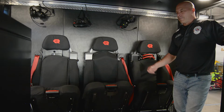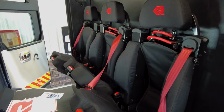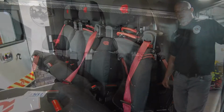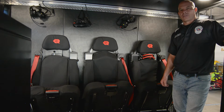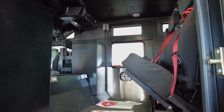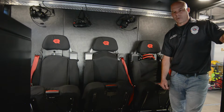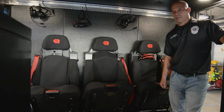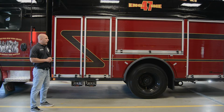Back here in the crew compartment, we went with 3 forward-facing seats. We run an A shift and a B shift, 8 firefighter paramedics on each crew, along with an officer and a 5-day-a-week chief. We didn't add any cabinets in here. We wanted to keep it clean and open. Up here in the doghouse, we'll be placing our flashlights, some portable radios, our gas meters, and our thermal imaging cameras.